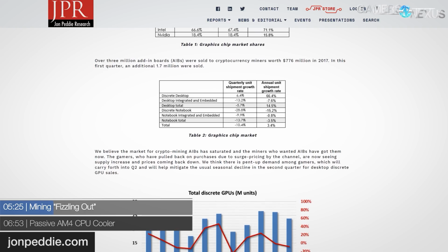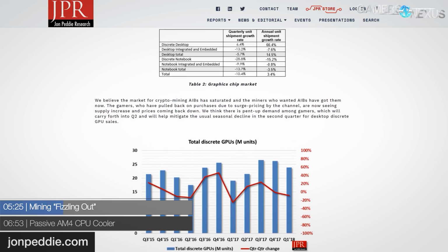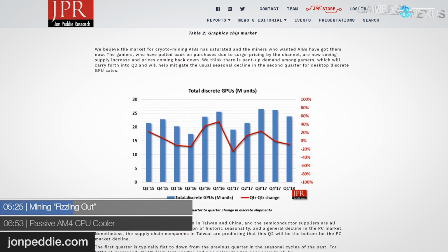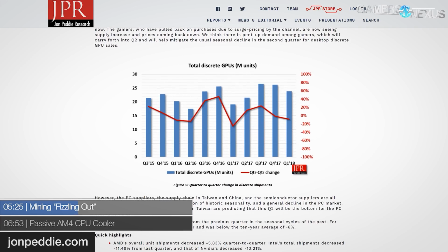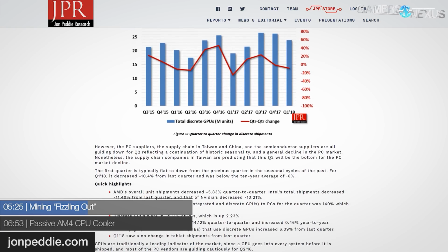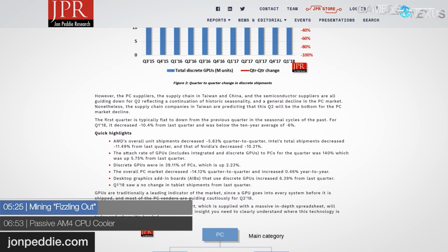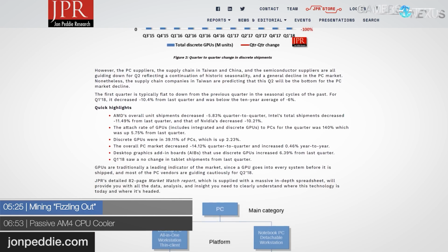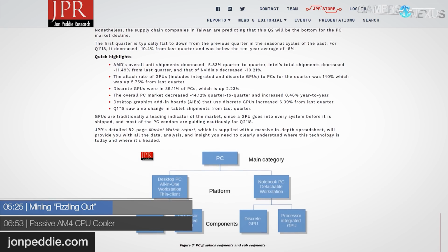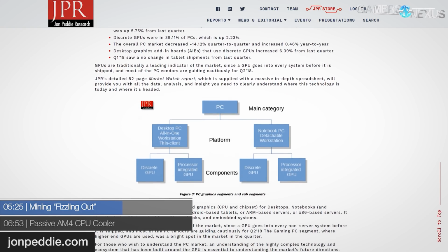So here's where it gets a bit interesting. The GPU shipment rate, we talked about this previously, is up 66% annually, with over 3 million add-in board cards shipped to miners in 2017, another 1.7 million shipped in the quarter. And we previously talked about NVIDIA's results for the last quarter, the most recent quarter as well, where they had some of their own mining numbers, I think about 300 million in mining revenue directly logged. JPR forecasts that due to the mining fizzling out, at least for the time being, gamers are seeing supply increase and prices, hopefully, coming a bit down, which we'll actually be talking about in the hardware news at the end of this episode.